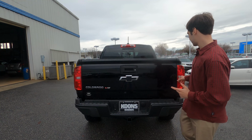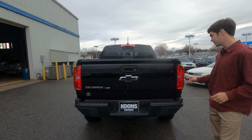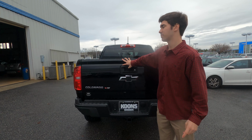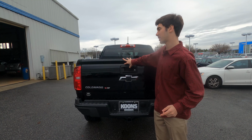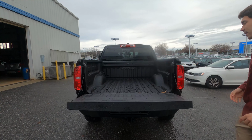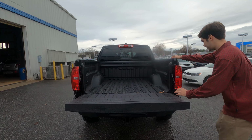Not too much else to say about it. Your taillights, they do show the age of this truck. Nothing fancy about them, just old, not that nice looking. But again, that's not really what you're looking for when you're buying a ZR2 Colorado. Opening your tailgate right here, it is damped. You're gonna find about a 61-inch bed in this vehicle.